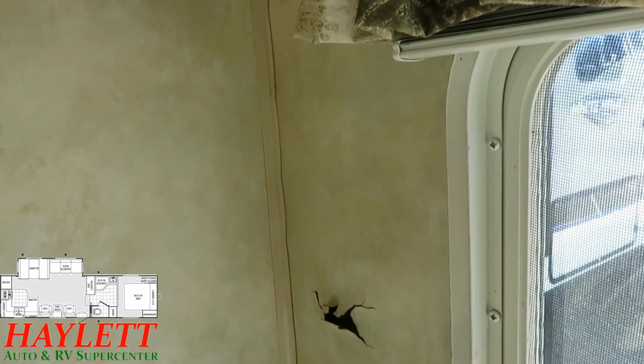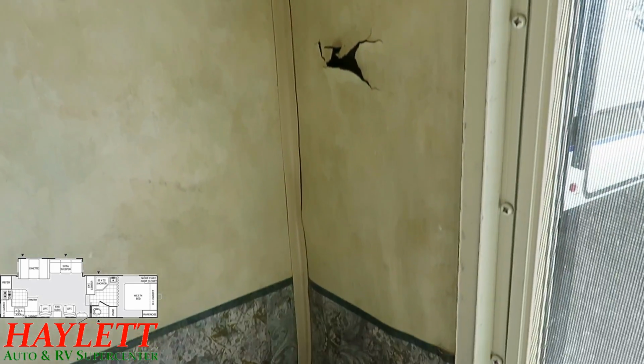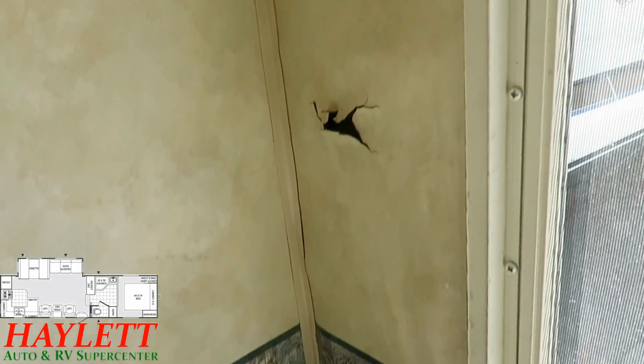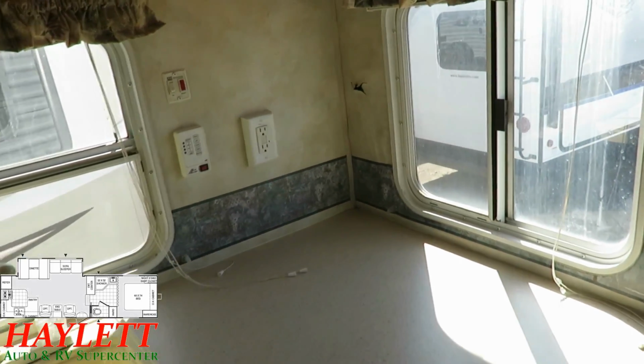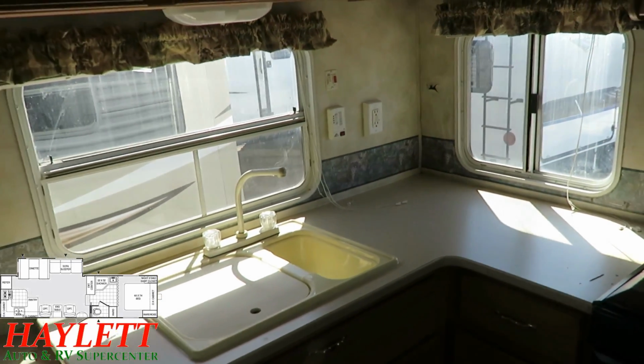When I get up here, you can see how this whole rear wall has had some water exposure to it. Obviously, somebody punched their finger through the wallpaper right there, and that does continue down behind the cabinetry. Now that sucks, for sure.